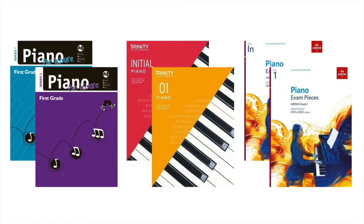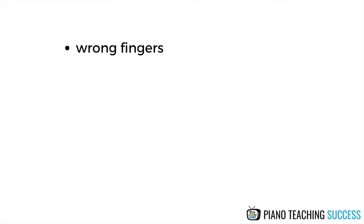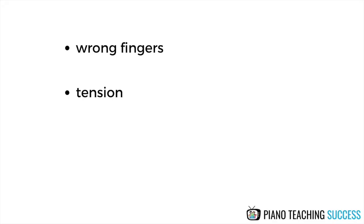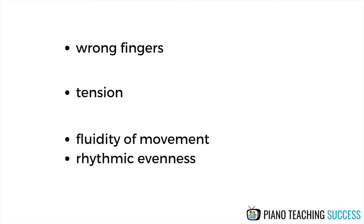Broken chords are used in many exam syllabi in the early grades. They can be a real challenge for many students because they often use the wrong fingers on the wrong notes, and they can't remember the finger patterns because they're different on both the right and left hands. There's often a lot of tension in their playing, and they require constant repetition to achieve fluidity of movement, rhythmic evenness, and a legato touch.